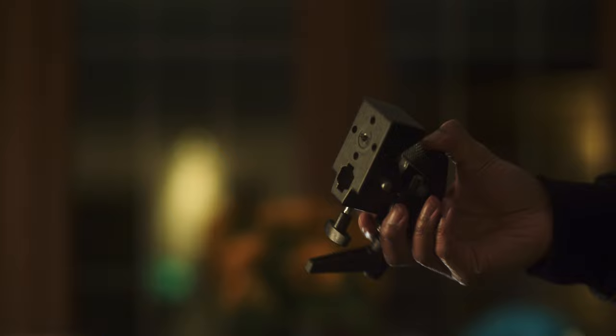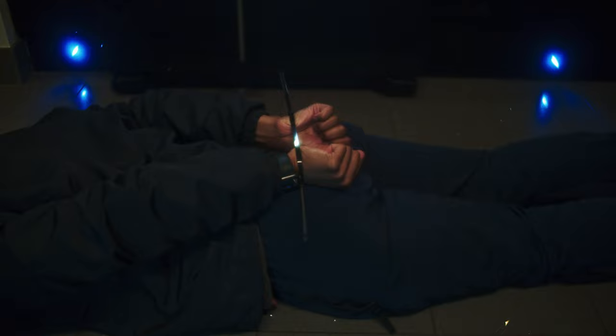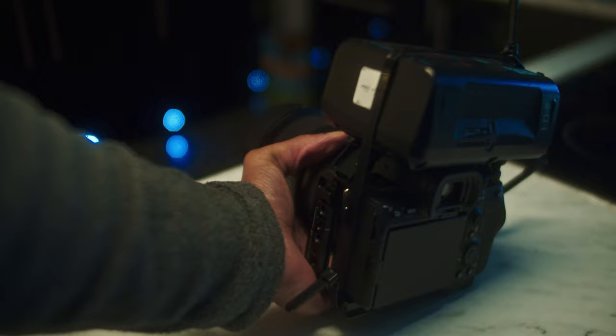You won't be disappointed. Zip ties, zip ties, zip ties. Now these aren't necessarily film equipment per se, but these little things here will save your life in so many scenarios. I typically use them to tie people up that owe me money. But aside from that, when it comes to filming, these come in handy in so many ways. I've used them to attach lights to things, keeping chargers and wires organized, and loads more random but helpful uses.